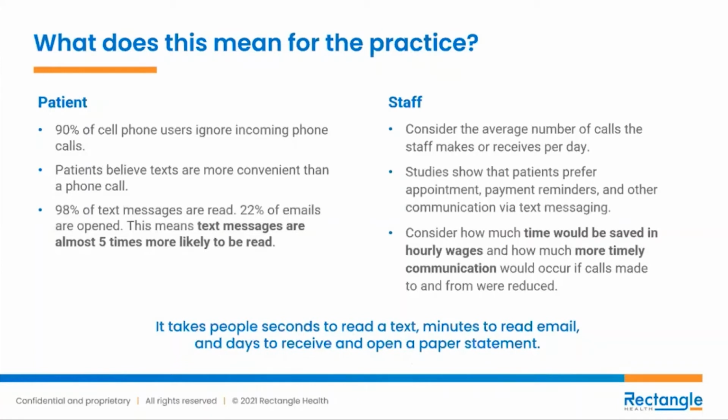So what does this mean for the patient and the staff? Well, it means quite a few things. Technology that allows practices to easily communicate with patients through text messages opens up an entirely new communication channel that is more direct, less time consuming, and preferred by patients.